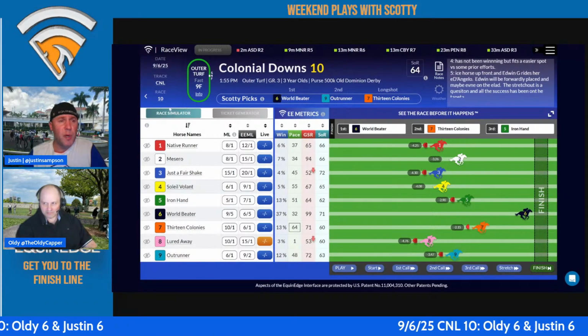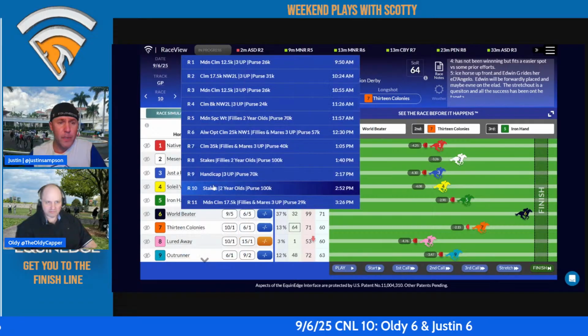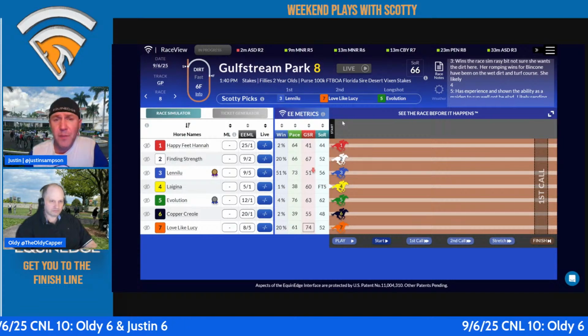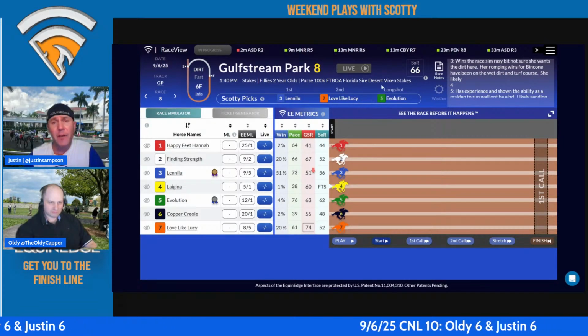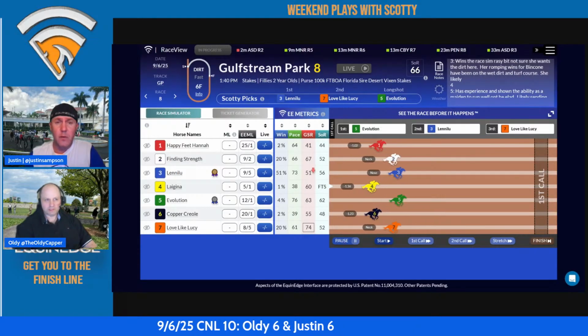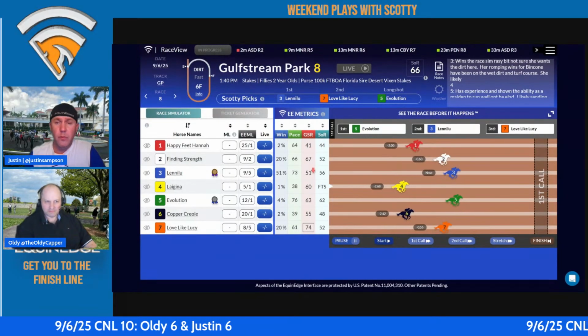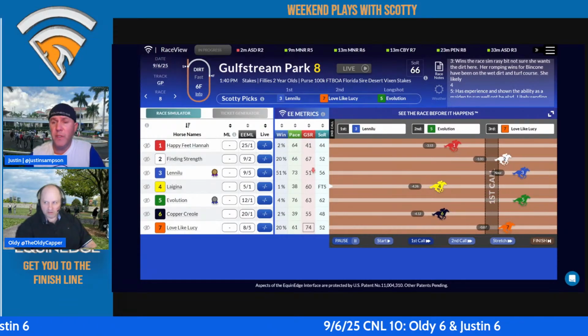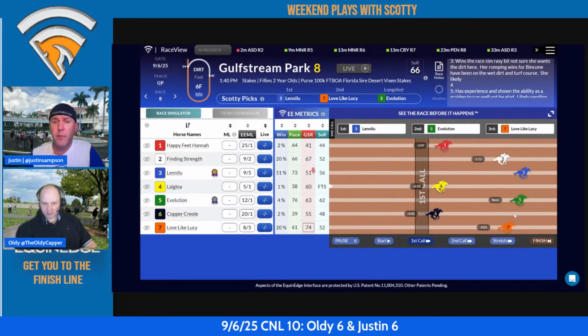Over to Gulfstream Park. We'll cover 3. There's a handicap in the middle of them. 2-year-old fillies, the FTBOA Florida Sire Desert Vixen Stakes. Lena Lou and Love Like Lucy, top 2 picks. Evolution, the long shot, maybe in between.